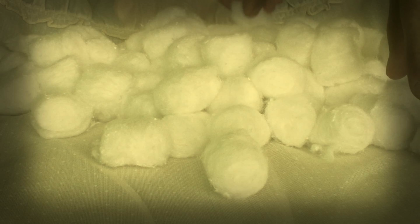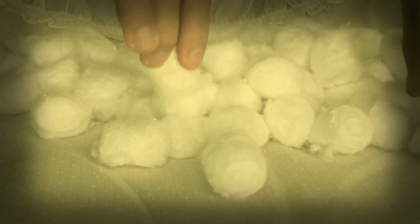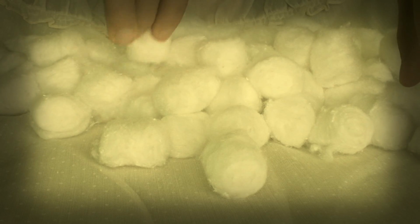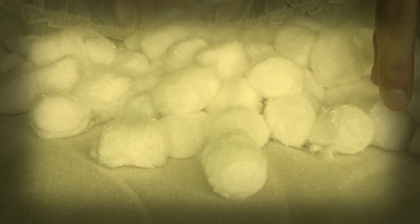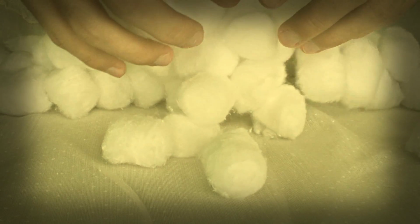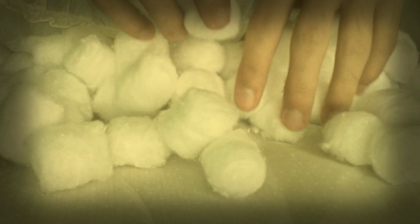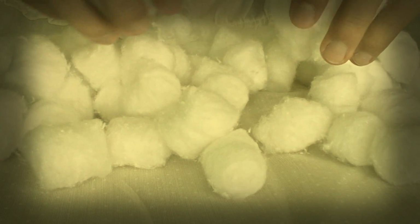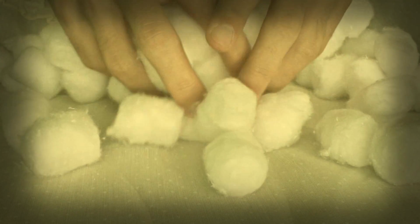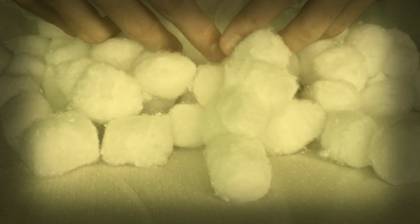Just ease and freedom. Such a wonderful world. Cotton world. The land of cotton in abundance.